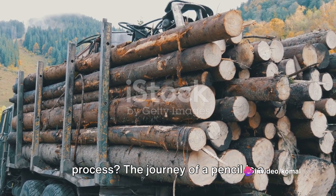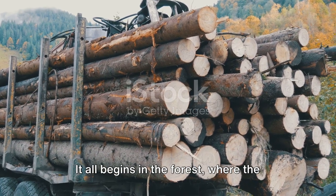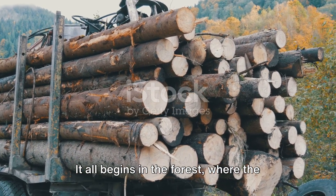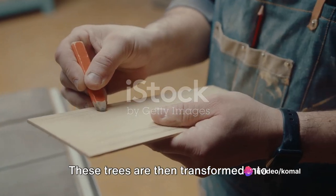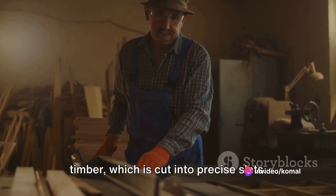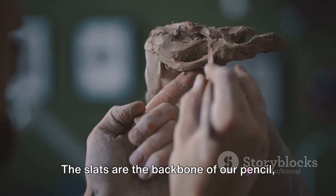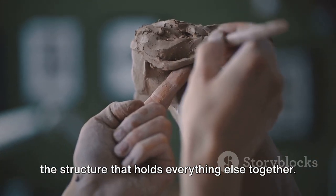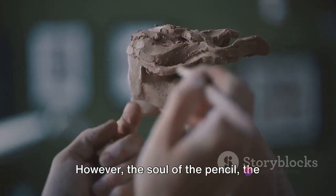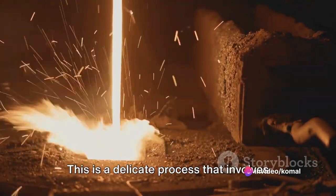The journey of a pencil is a fascinating tale of craftsmanship and ingenuity. It all begins in the forest, where the perfect trees are selected and cut down. These trees are then transformed into timber, which is cut into precise slats. The slats are the backbone of our pencil, the structure that holds everything else together. However, the soul of the pencil, the lead, is yet to be created.